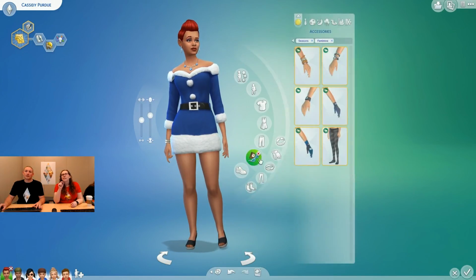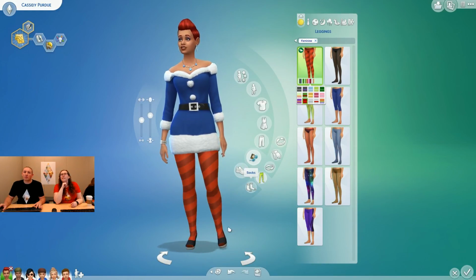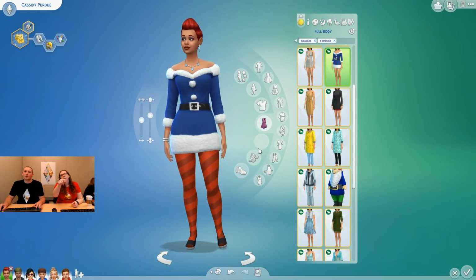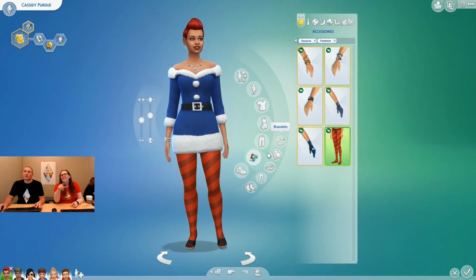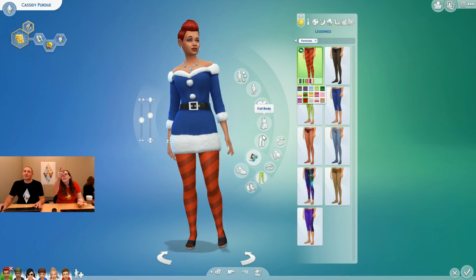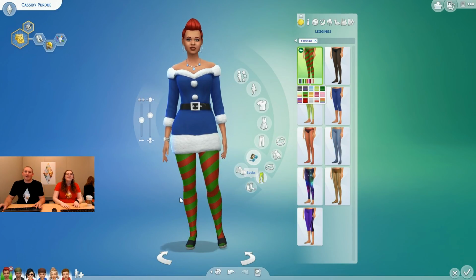Let's see if I go to accessories. I think I set my filters. Oh no, you had it. Yep. And we can throw these bad boys on. Or the green and red ones even. You have to click back, I got you. Click on it. Leggings. No, this way. Up one from what you have selected. Down. Bam.